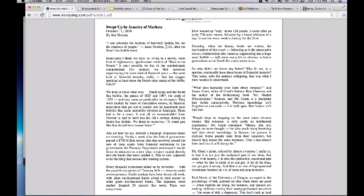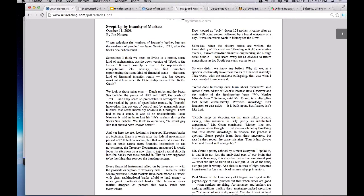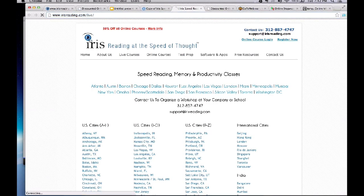Now, I'm going to show you an easier way to do this, and you can do it online because it's actually a lot better. This exercise is a lot better if we started off a different way, but we didn't have time to do it on the webinar. So I'm going to show you a way to exercise your peripheral vision and reduce fixation points while mimicking the exact same process. I'm going to copy some text from the article, and then we're going to go to the Iris Reading website.